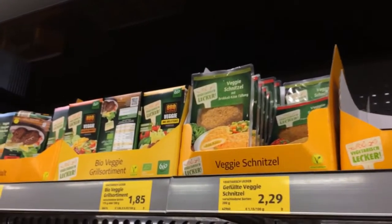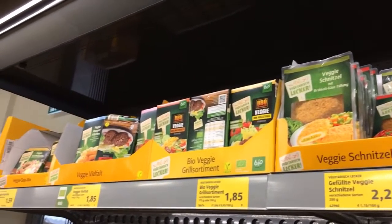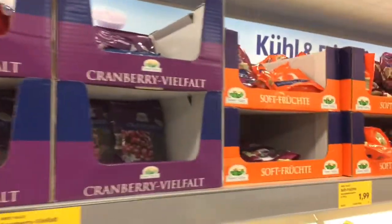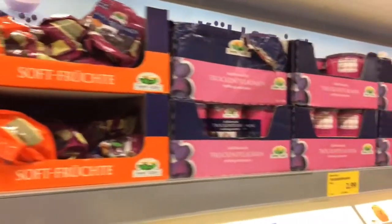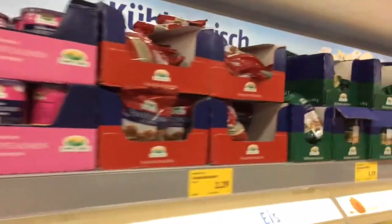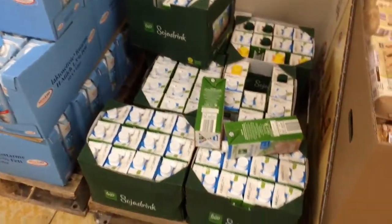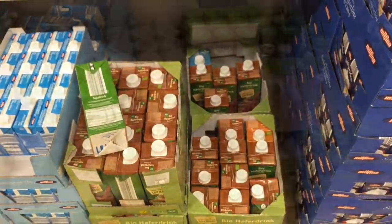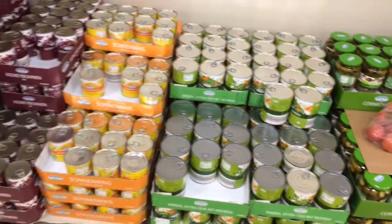Meat substitutes, you don't necessarily need them, but we have them and you can choose them. And just some more things, very good. And more dried fruits and nuts and everything. It's all there, guys. Don't choose the milk, go for the soy milk. It's a bit more expensive, but you will definitely pay for your health.